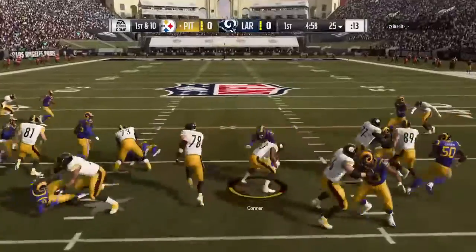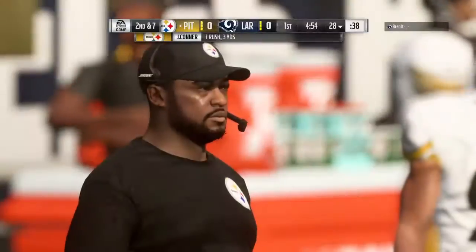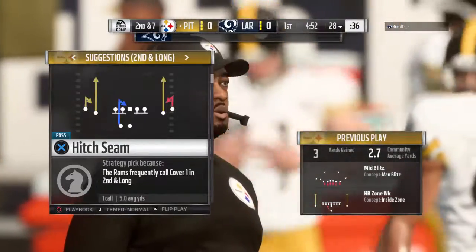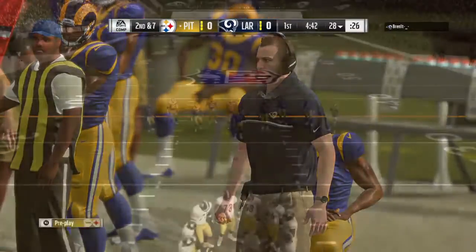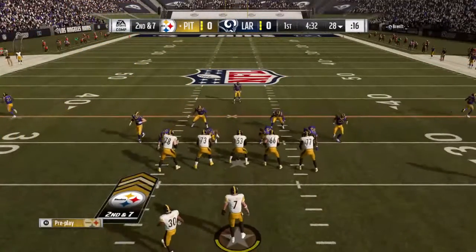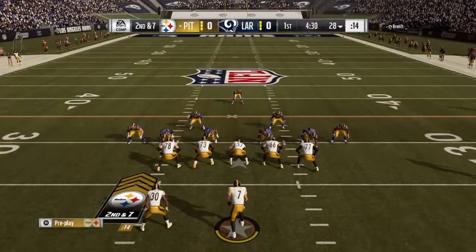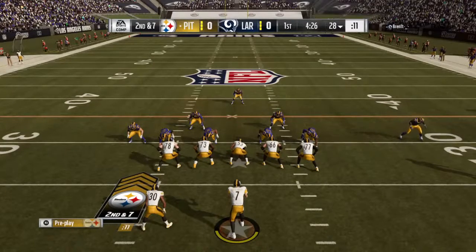First carry for James Conner. And not a whole lot doing there as he'll get it up to about the 28-yard line. The tackle there by John Johnson. They tried a quick hitter inside, but that one was swallowed up because what they're hoping is those big defensive linemen will take the bait and move laterally and open up a crease that they can run through. Didn't happen on that play.